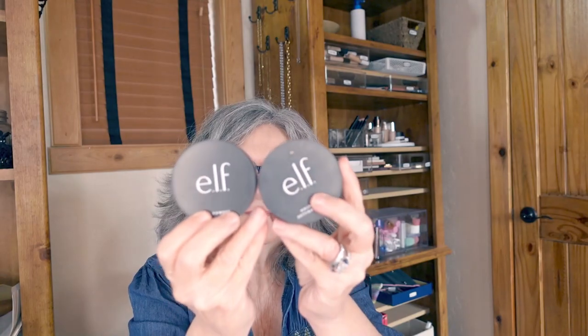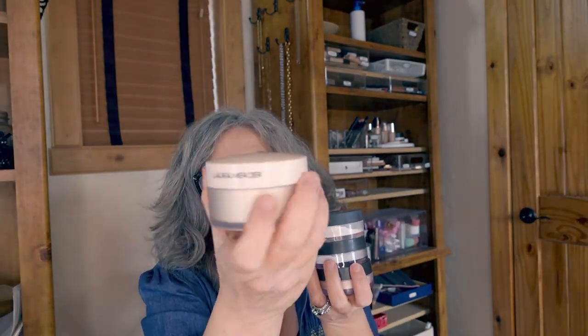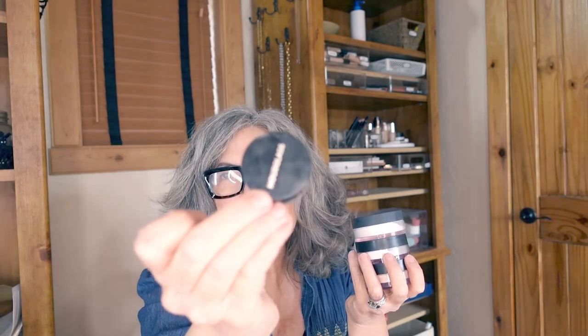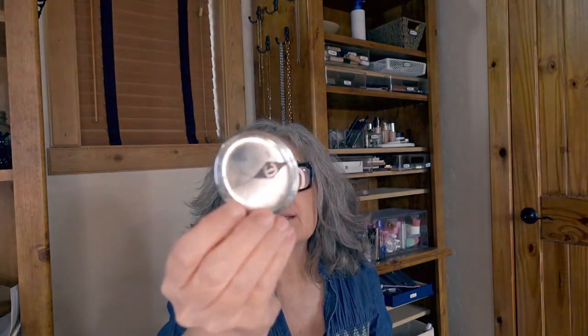I only have two. I have Halo Glow and HD Powder. And then I have my NARS Loose. Laura Mercier, the new one. That's a no blur with no talc. Yes, I'm keeping that. I have a tiny mini Hourglass. Maybe I could just try to use this up. I'm starting to use the loose powder on my neck. And then I have a Charlotte Tilbury. Maybe I can use that up. How much? I don't know.